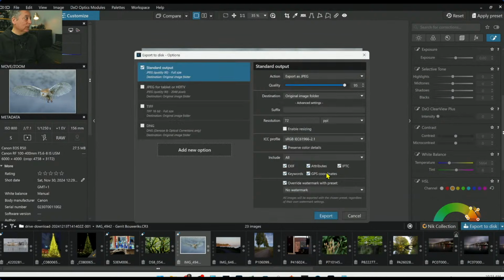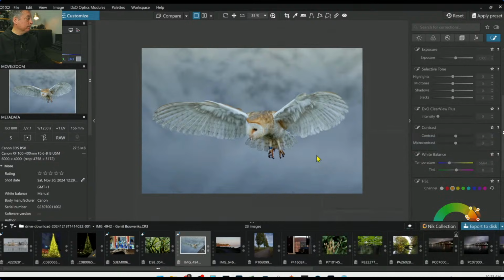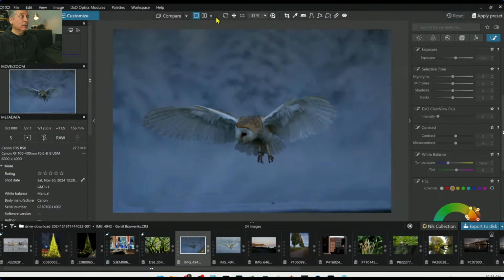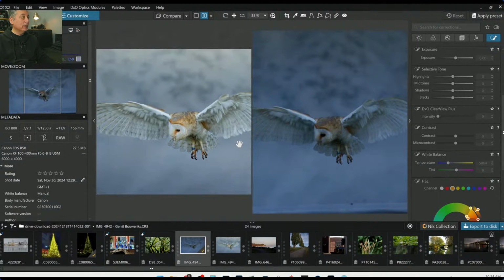I need to export this because it's a little bit noisy. Everything looks good here. Okay. And then I'll do one more edit and answer this question or go back to the chat. Okay. Let me reset it. Compare it against the new edit.